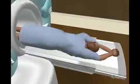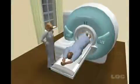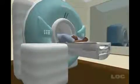You'll usually go into the scanner feet first. The radiographer will give you a button on the end of a wire, so if you have any concerns, you can immediately alert the staff. You can also talk to the nurses or radiographers while you're in the scanner.